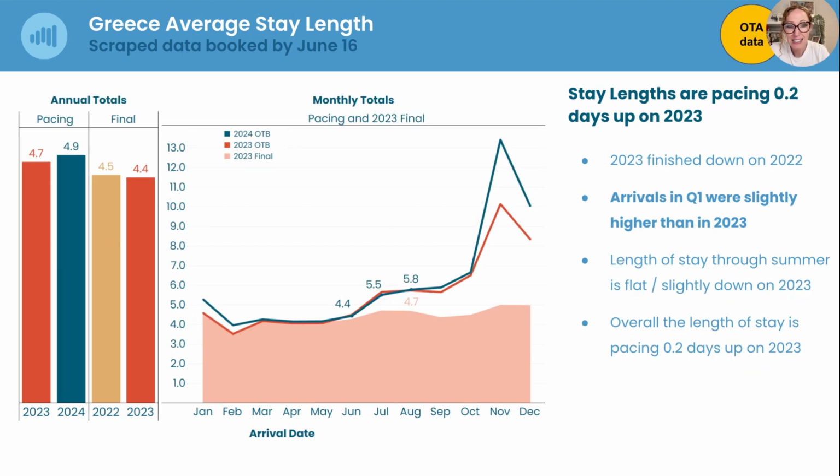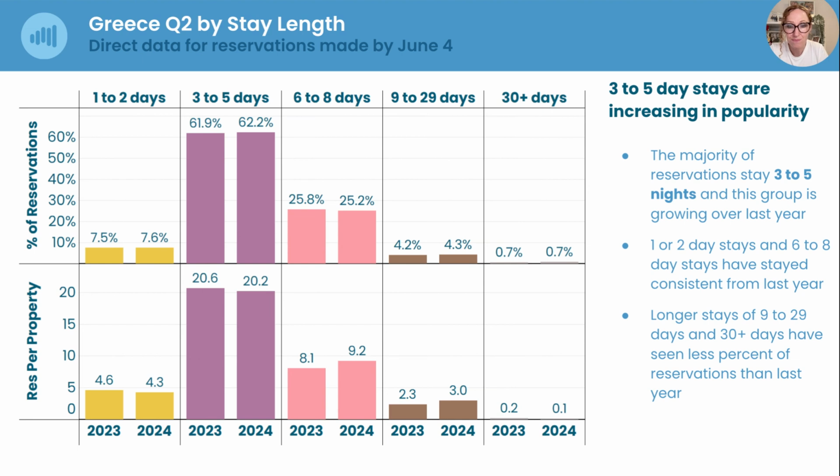So looking at this for the OTA scrape data, you can see it's marginally shorter. It's not quite the same view, but we had a slightly higher length of stay in January and February. Then it's been pretty flat as we've gone through the season. So it's one that you need to understand, to see if you need to be offering those gap night strategies through to any of your channels.